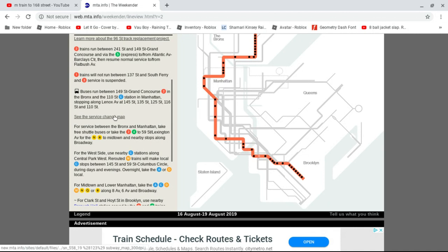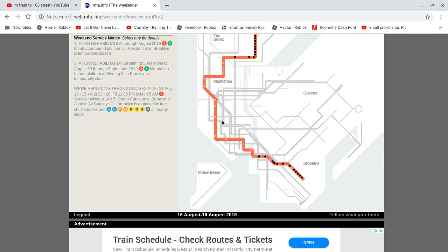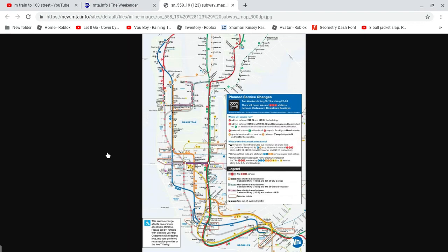So the service change map. You will have to use the A, C, D, and M trains that are running up there. Yeah, you're going to have to use the M trains this weekend. A, C, D, and M trains for the West Side line if you need to get there, and then you will have to use N, Q, and R train service for Brooklyn. And the S train for the 42nd Street shuttle, or the 7, because the 7 also helps. The 7 train is technically the same thing as the 42nd Street shuttle. Anyway, let's show you the service change map that they provided us.